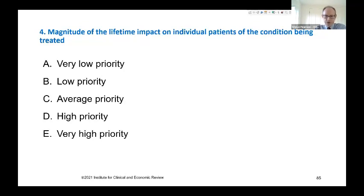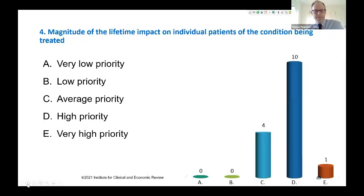Thank you. That's all very helpful. All right, let's go ahead and vote on this question. Again, make sure you've got the scaling right here. A is very low priority, E is very high. Okay. All right, so we've got 4 average, 10 high, and 1 very high.